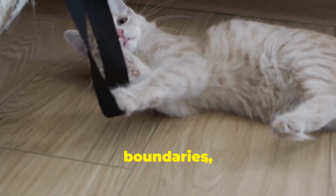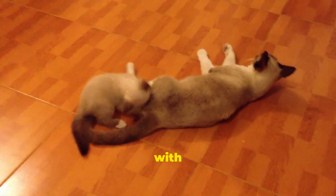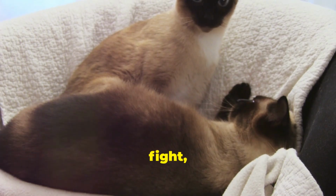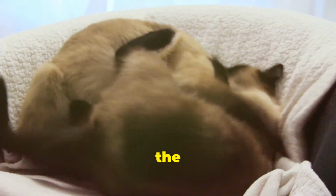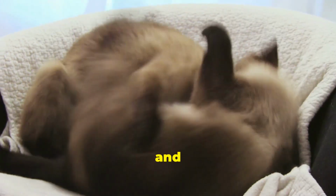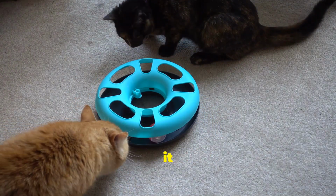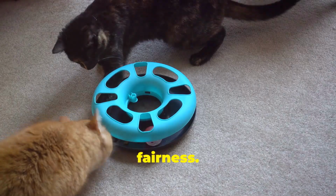It's how they figure out boundaries, test their strength, and develop coordination and agility. It's their version of roughhousing with their buddies. When cats play fight, they'll often take turns being the dominant one, switching back and forth between who's on top and who's on the bottom. This is crucial for their social development, as it teaches them about reciprocity and fairness.